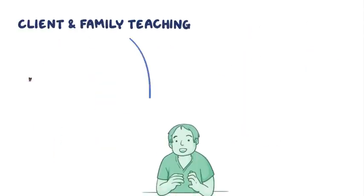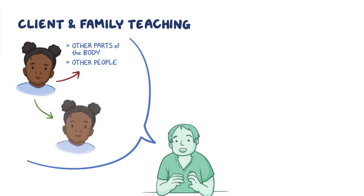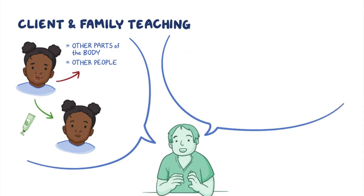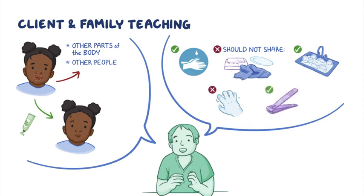Now let's move on to client and family teaching. Let them know that the infection spreads easily to other parts of the body, as well as to other people, and reassure them that the infection resolves with proper treatment. Then, instruct them on the importance of frequent hand washing. Be sure they understand that household members should not share linens, towels, and dishes with the client, and that the contaminated items should be washed separately in hot water. Also, emphasize the importance of not touching or scratching the affected area, and keeping fingernails short and clean.